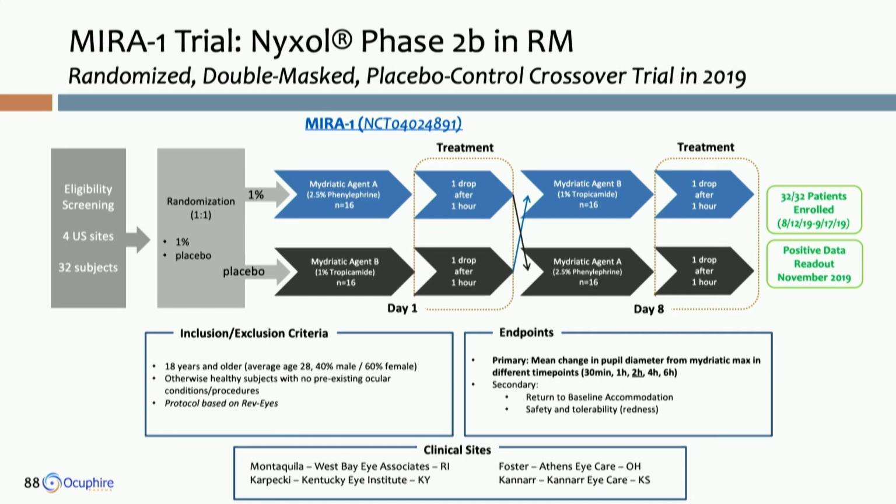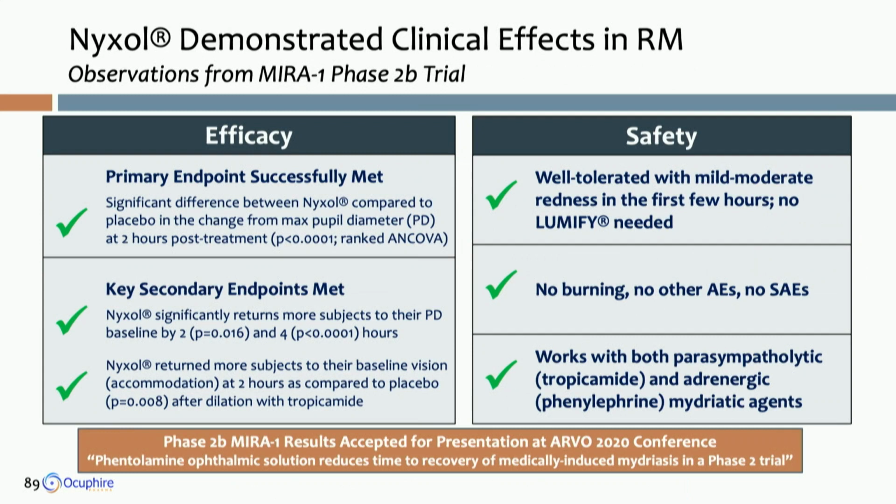The average age was about 28, and it was about evenly split male and female. The endpoints that we met were that pupil diameter was statistically significantly less at 2 hours, or closer to normal, than the placebo. In addition, we hit that endpoint with both mydriatic agents. We looked at phenylephrine and at tropicamide. We also had categorical analysis where we met all the endpoints. Patients returned back to baseline in terms of their pupil diameter as well as accommodation.